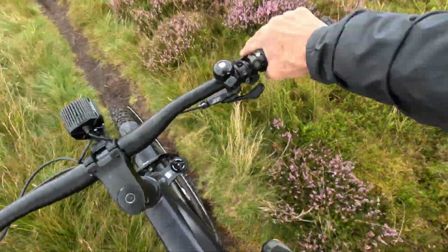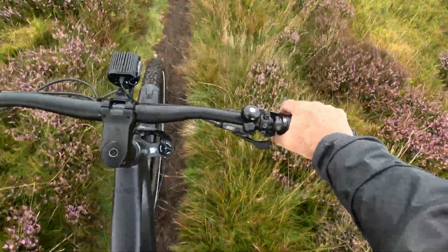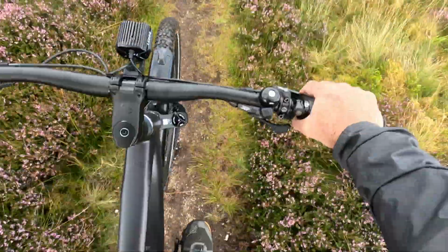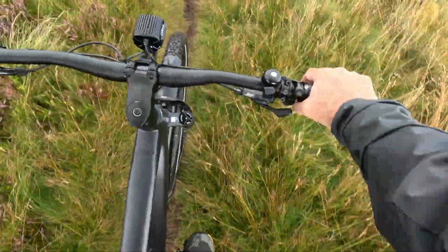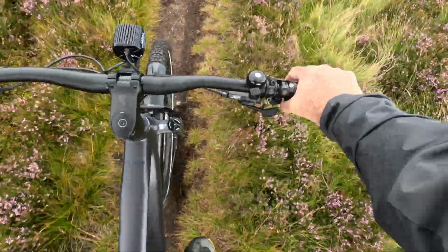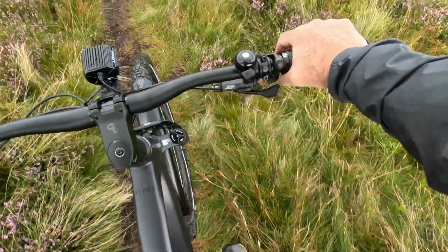Now, do we think we should tick off Load Pot Hill as a Wainwright, having pedalled up on my e-mountain bike? Let's wait to the end. Let's see what the family thinks.